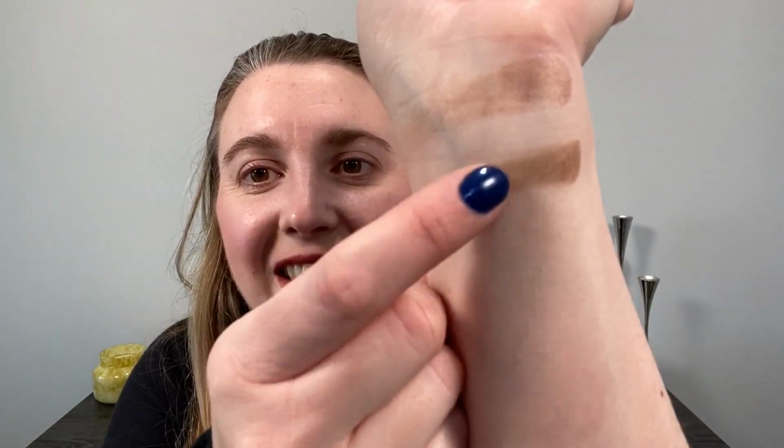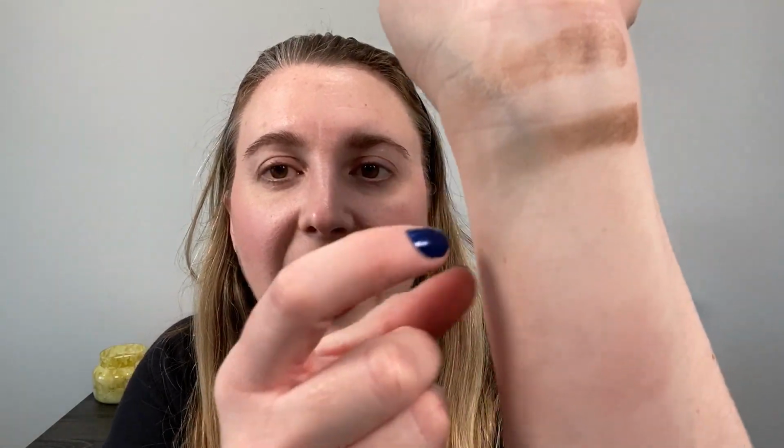So you can see that this shade is going to be a little bit darker. Again, you can kind of blur this out. It's just a beautiful shade.